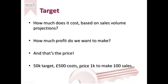Target pricing is something which I'm very, very fond of, and I recommend this to an awful lot of small businesses. And I'll sit down with them and I'll ask them a couple of questions. I'll say, how much does it cost to produce this item based on projected sales? So we reckon we can sell 100 items a year. So based on that, we absorb our direct costs and our indirect costs, like we did in the other pricing video, and we find out the raw cost of the item.